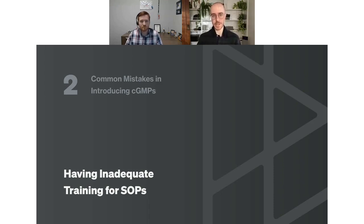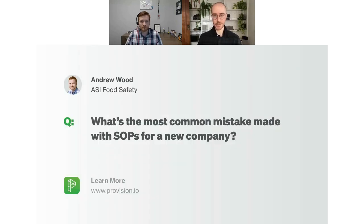Cool. So that brings us into the second item that ASI outlined, which is having inadequate rollout of SOPs. Maybe they're missing documentation, missing training, missing updates on SOPs. So the first question that we have on this topic is, what's the most common mistake that ASI sees in audits with SOPs for a company that's maybe new to introducing their CGMP program?